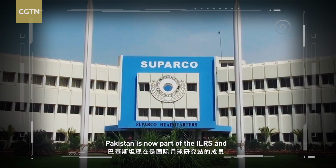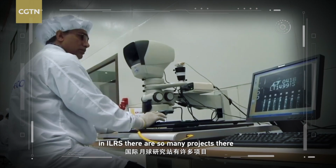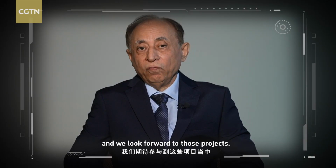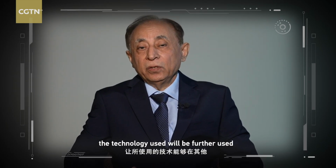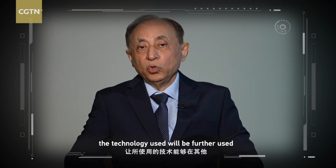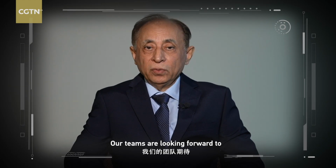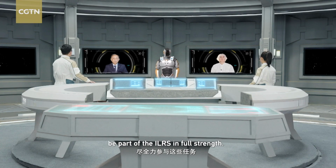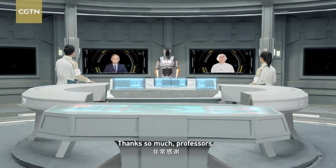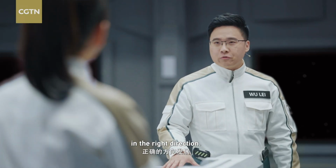Pakistan is now part of the ILRS, and in ILRS there are so many projects, and we look forward to those projects. In fact, this indigenous development of the rover is for the purpose that the technologies used will be further used in other ILRS missions, and our teams are looking forward to be part of the ILRS in full strength. Thanks so much, professors. Take care. Looks like things are heading in the right direction.